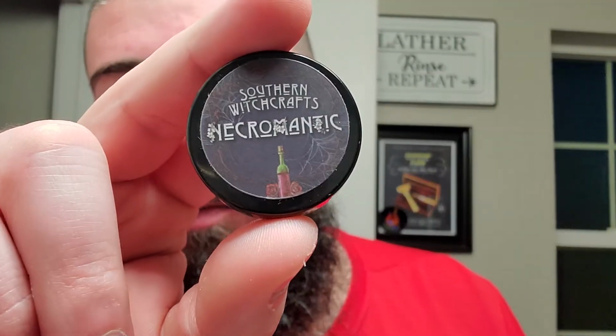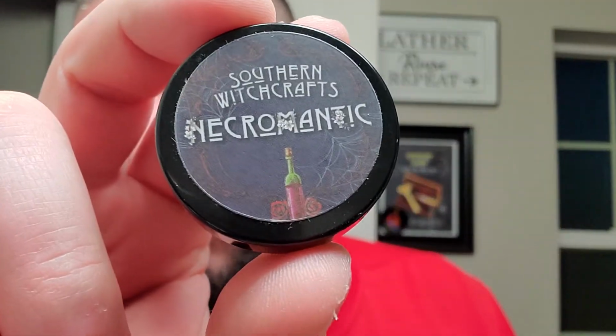NECromantic. So kind of like romantic, but NECromantic. This smells good. This smells familiar. This smells like a candle scent that I've smelled before. I believe this one has red wine in it, and I say that not only because there's a bottle of wine on the front. This one might also have rose, possibly. I'm not picking up too much rose. I am getting a bit of red berry, and it might just be an offshoot of the wine.